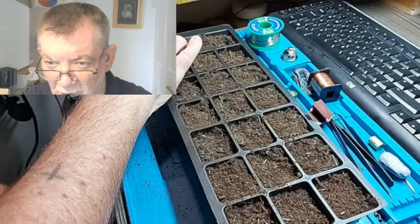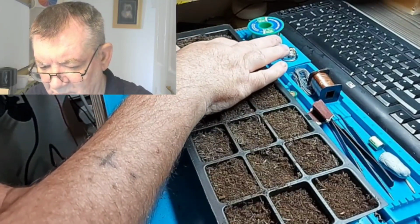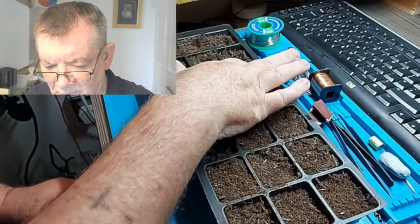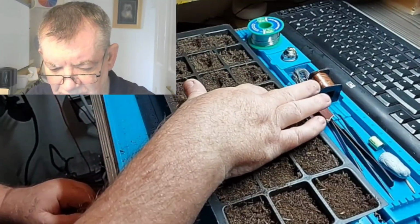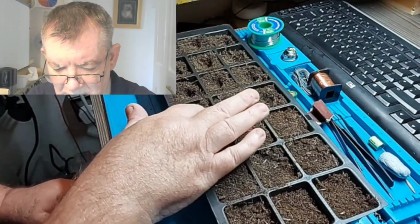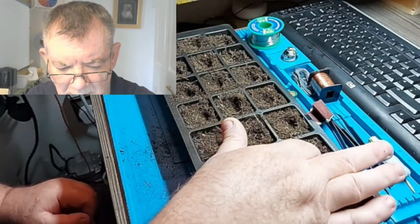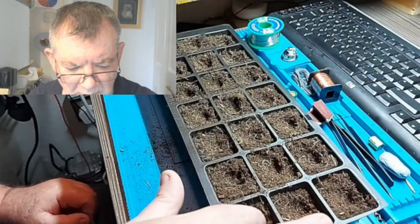So what I'm going to do is create a small indentation. Now I watched Rob from the Attic do it this way. So that's how I'm going to create a small indentation in each one, like that.